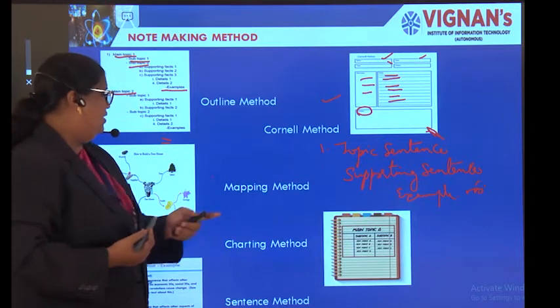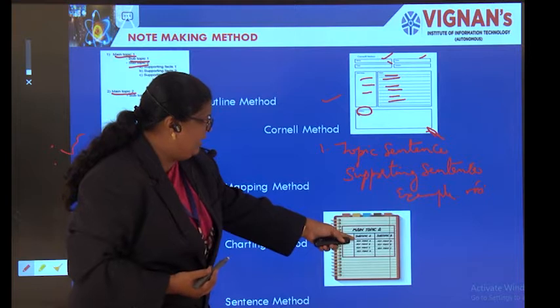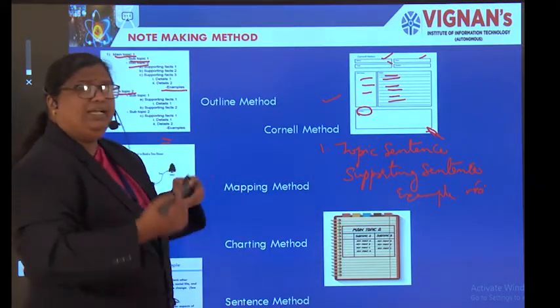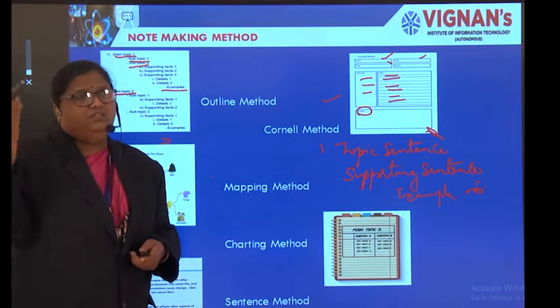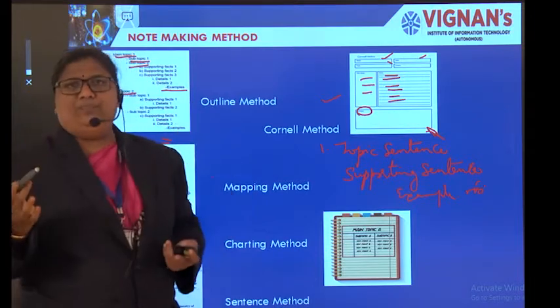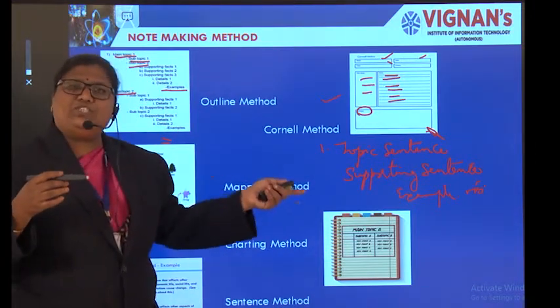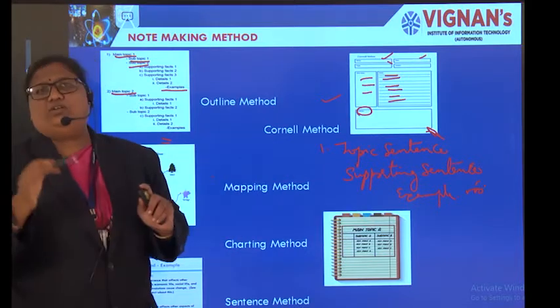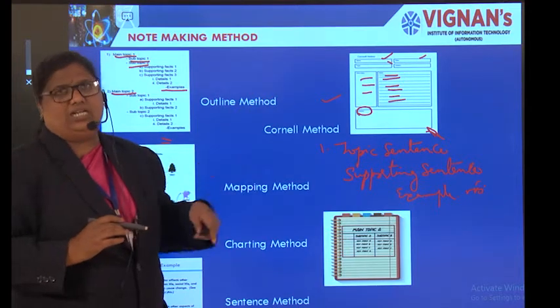And then in charting method, you could see subtopic 1, subtopic 2, and each has individual points. For example, when you are calculating, maybe in a shop, they want to give you a bill. So what they will do, they'll write the serial number and they'll write the item which you have taken and they'll write the amount of that item. So it's something like a chart.